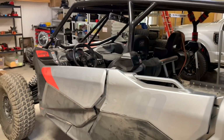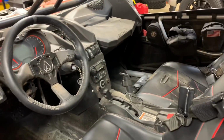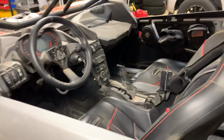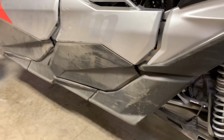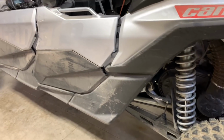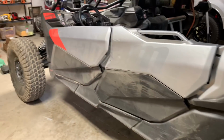SDR Motorsports cage on this, PRP seats, and Rugged Radios intercom and blower. That was key on this trip. We all had radios and excellent communication between all the different cars. That's just a huge deal. Cannot say enough about having proper radio communications from car to car on this type of trip.